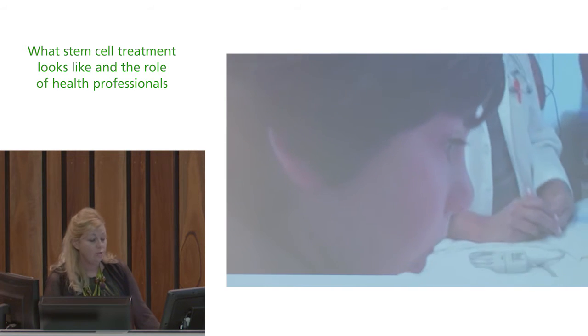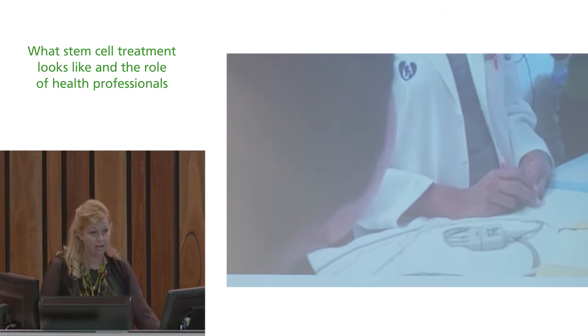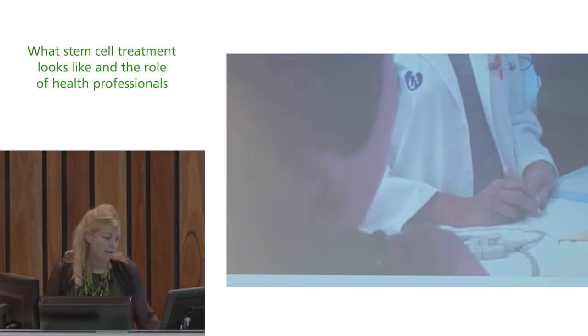They're quite a long way through their study there at Duke, and they've treated several hundred patients now.